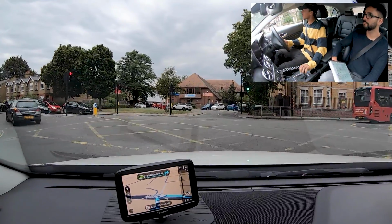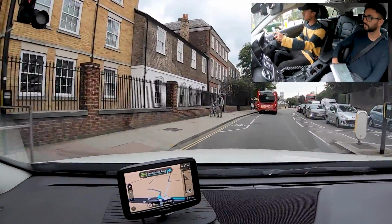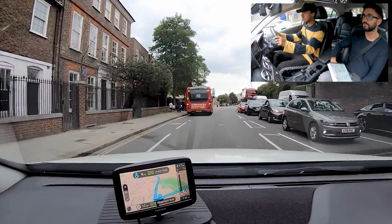As Naveen enters the new road, he decides to overtake the bus. He does really well with his mirror checks, but could have used a signal to help other road users.